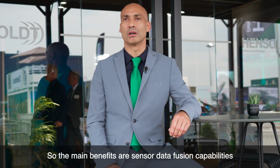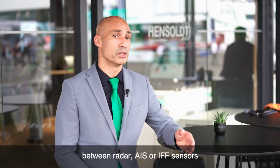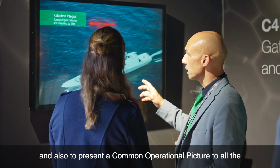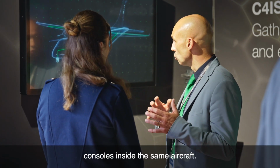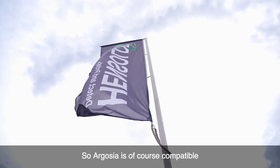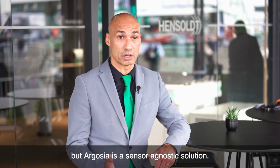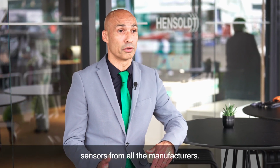So the main benefits are sensor data fusion capabilities between radar, AIS or IFF sensors, and also to present common operational pictures to all the consoles inside the same aircraft. So Argosia is of course compatible with all ISR sensors provided by the group, such as the Preciser radar, the Argos camera or the Caletron SIGINT system. But Argosia is a sensor agnostic solution. We can also integrate third-party sensors from other manufacturers.